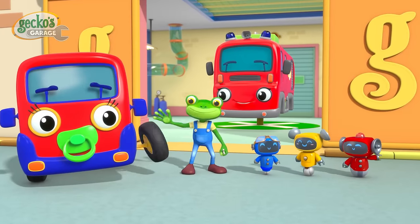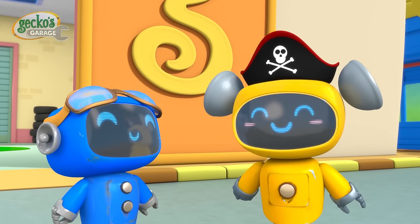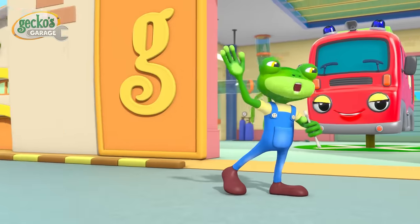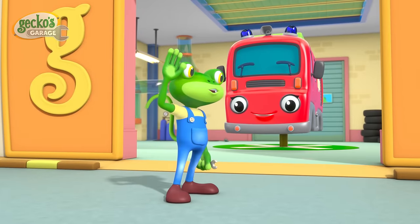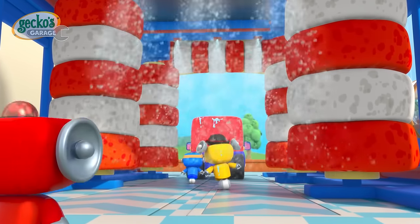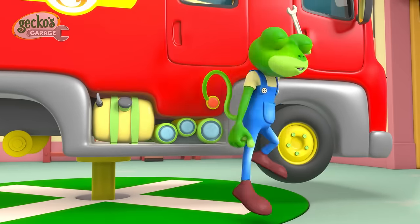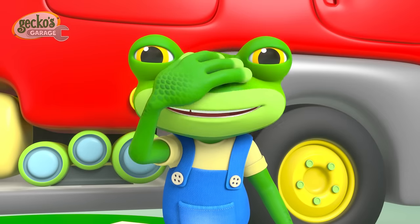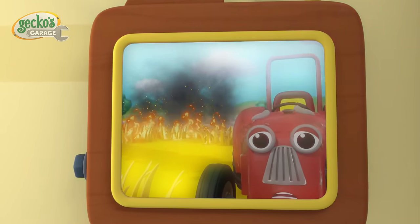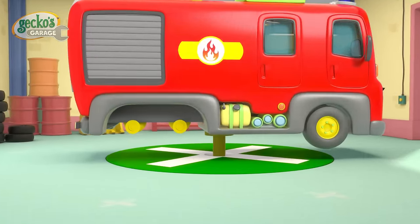Hello, everyone. Baby Truck's here for a play date with the Mechanicals. Woohoo! I'll come play soon. I just need to finish changing Fiona Fire Truck's wheels. Oh! Someone needs our help. Oh no! There's a fire and Fiona can't help. Her new wheels haven't arrived yet. What will we do?